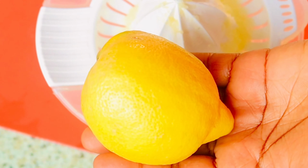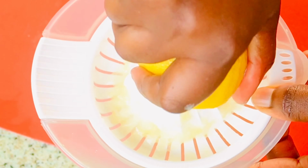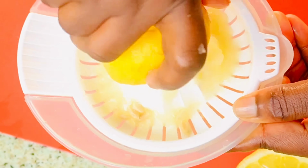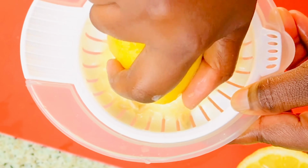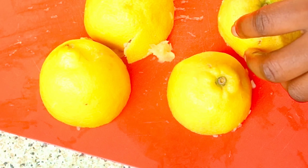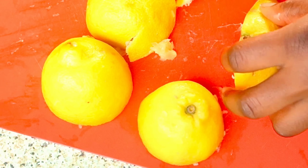I'm going to cut the second one. So guys, this is the lemon juice. So I'm going to set it aside. So right now I'm going to cut this lemon into pieces.